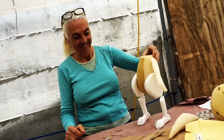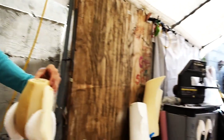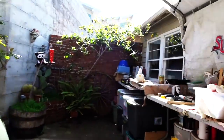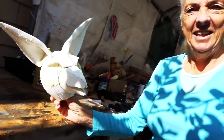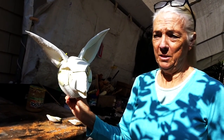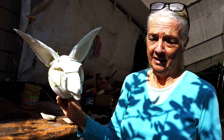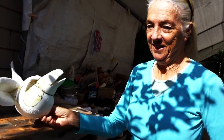It's like a creepy little kangaroo puppet. I know. The head's over there, getting his cheeks glued on. These are the creepy little things that come to life in the middle of the night when it's pitch dark and you've got to go out in the back, and all of a sudden you see this little guy walking around. Not good.